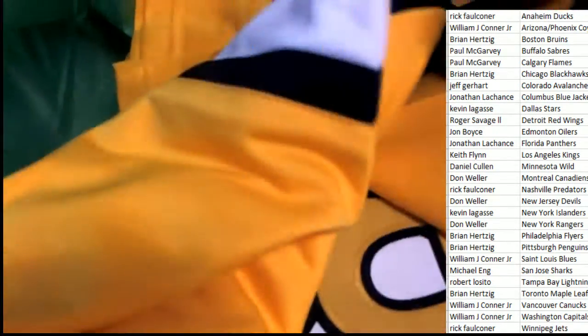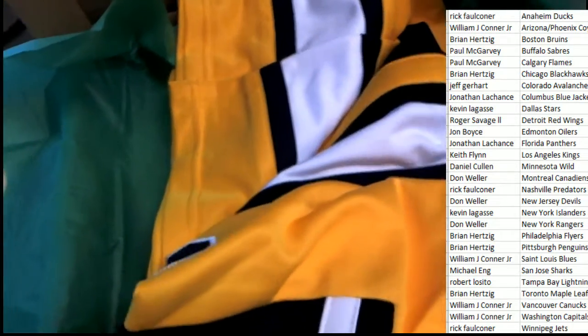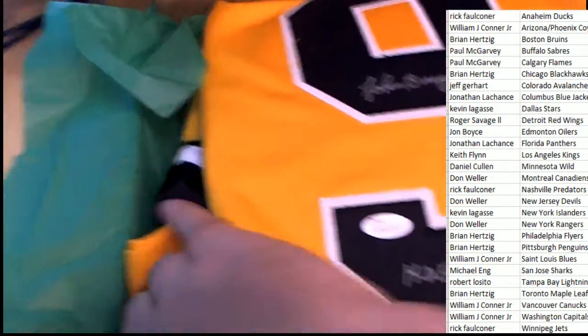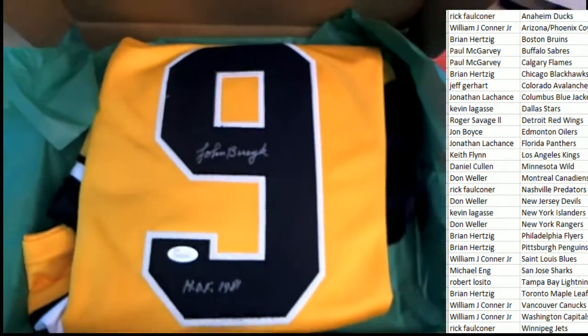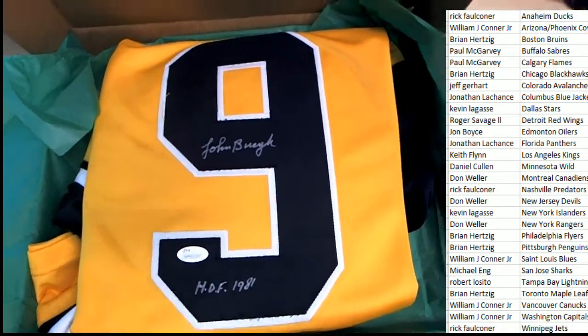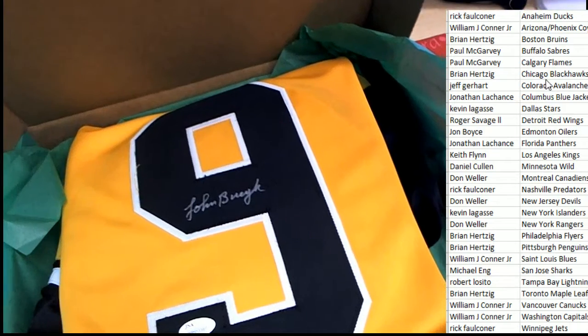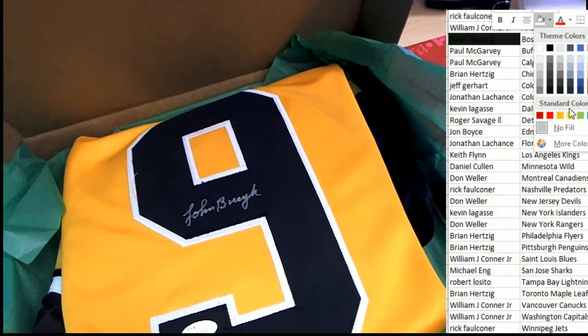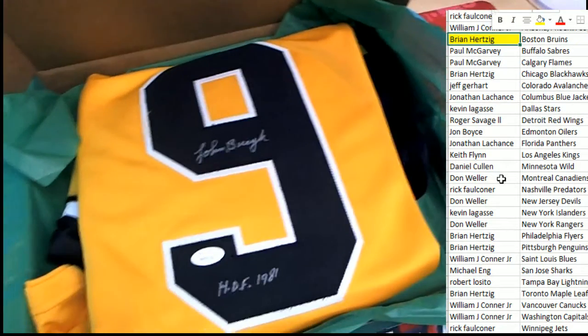That's exactly right. It is Boston Bruins who come away victorious in the break with a terrific Hall of Fame autographed jersey, JSA certified. It's going to look beautiful in the frame. It's going to be terrific. It's a wall hanger coming out of here for Brian H. Congratulations, Brian. Nice hit.